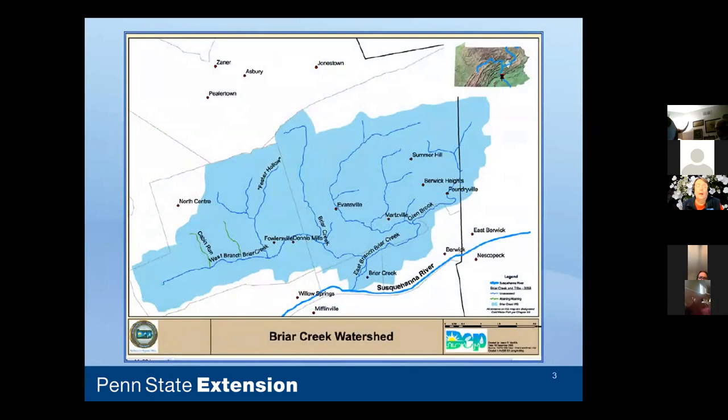I'm Mary Jo Gibson, and I'm a Penn State Extension Master Gardener. I also happen to be a charter and lifetime member of Briar Creek Association for Watershed Solutions. And this is our map of Briar Creek Watershed. To give you a little orientation, right about here is Berwick, and this blue line going along that way is the Susquehanna River. All of this area is the Briar Creek watershed.